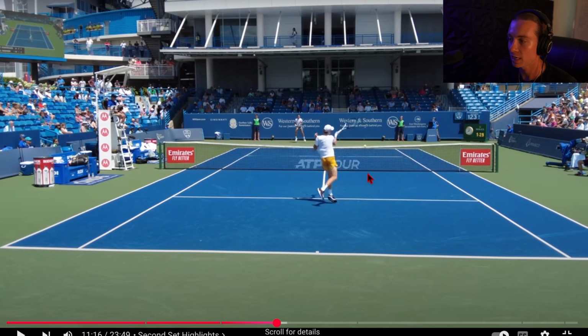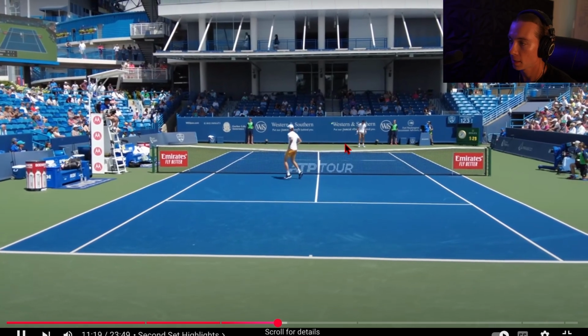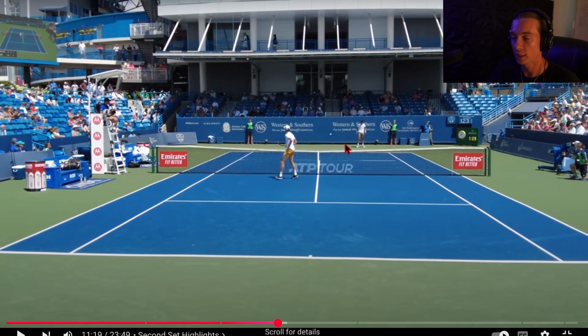Swing volley, notice how he's making contact around chest height. So for you, when you're practicing your swinging volleys, try to make contact about chest height or shoulder height. That will help you.